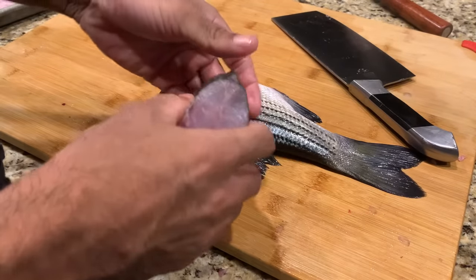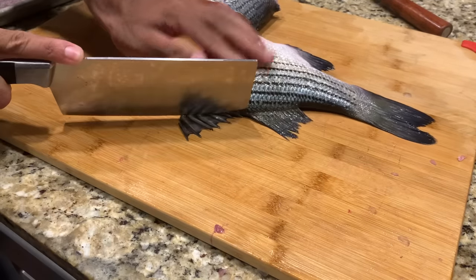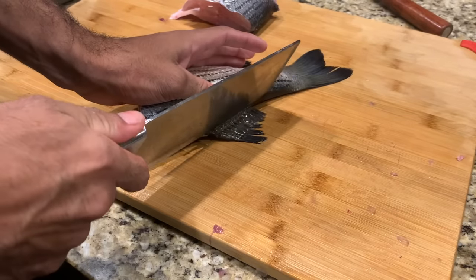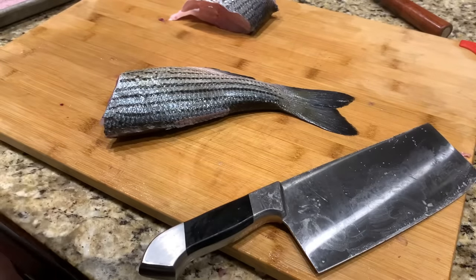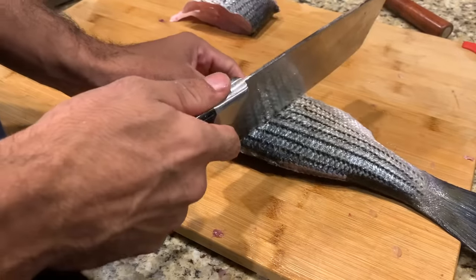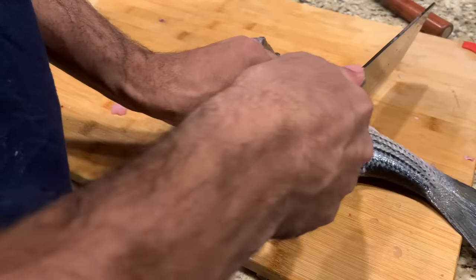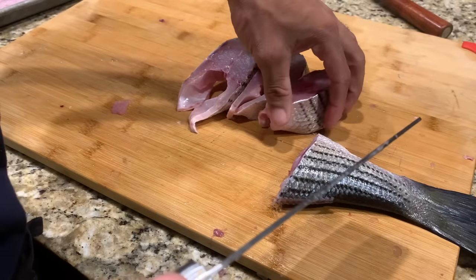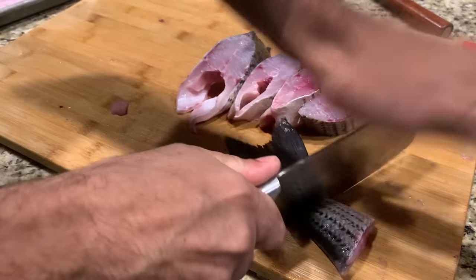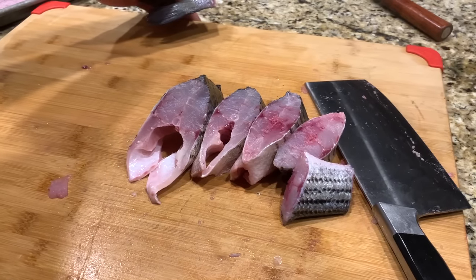Like that. Got one steak. Cut these fins off. Same thing with these ones. Take number two. Number three. Number four. All right, now we got the steaks ready.